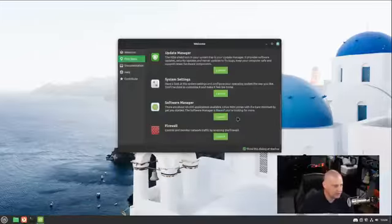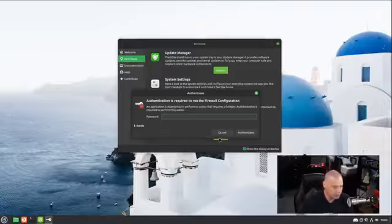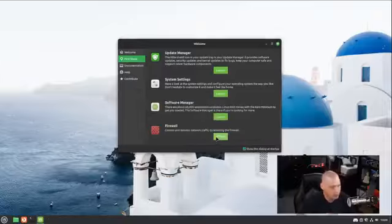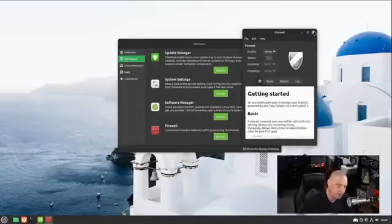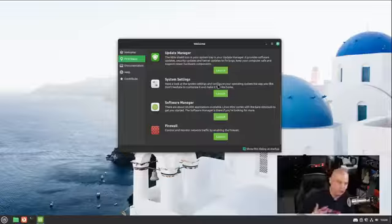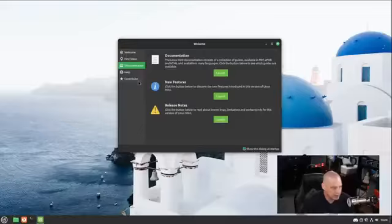Finally, in the first steps section of the welcome screen, we have our firewall as well. If I launch that, that should be GUFW, which is the GUI front end to UFW, the Uncomplicated Firewall. It's a pretty simple program to use if you're familiar with firewalls, if you have the need for a firewall program. Other than that, the welcome application also includes some important documentation.